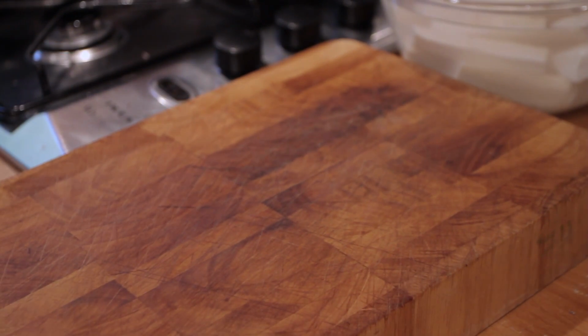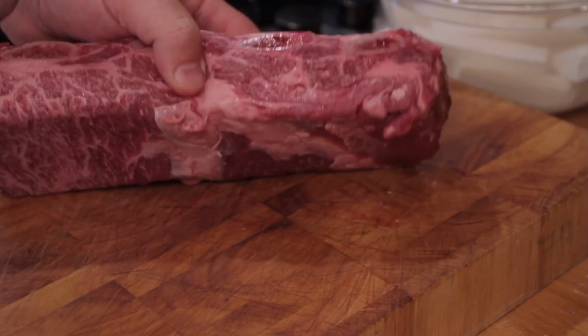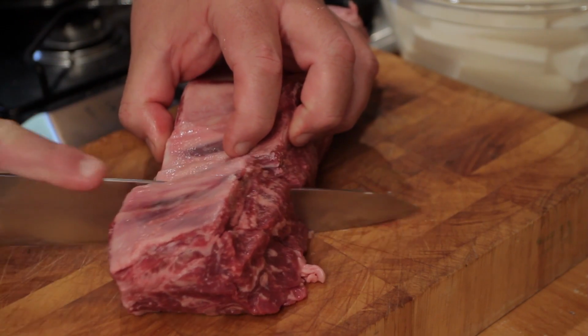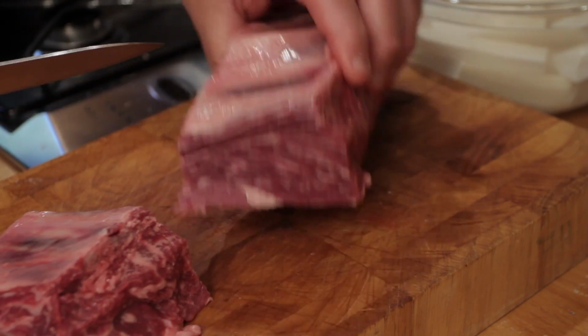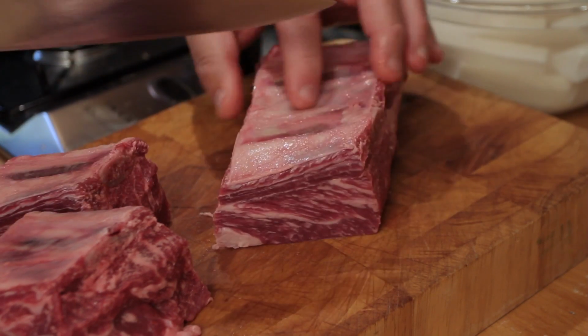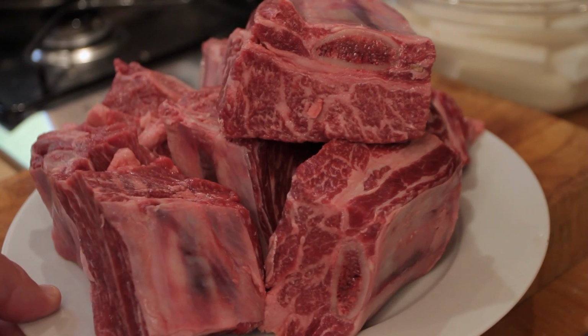Now it's time to prepare the ribs. Check out the marbling on this beastie. Place your knife in between the bones and cut the ribs down into separate chunks. Trim away any excess fat if you want. You'll need about 1 kilo of these beautifully prepared ribs.